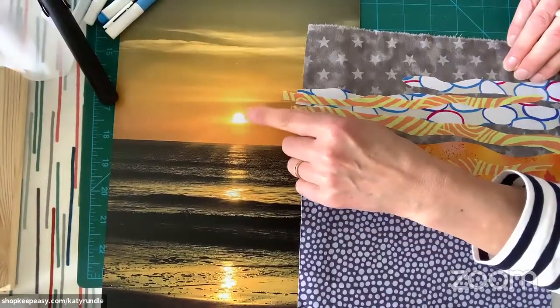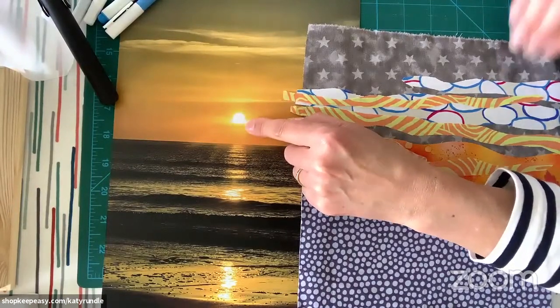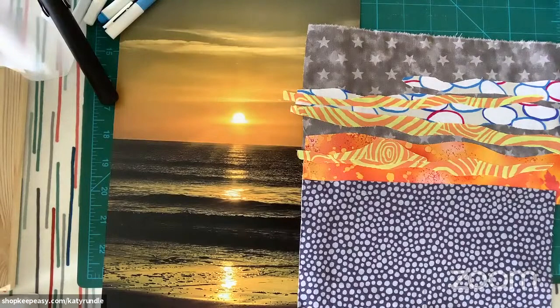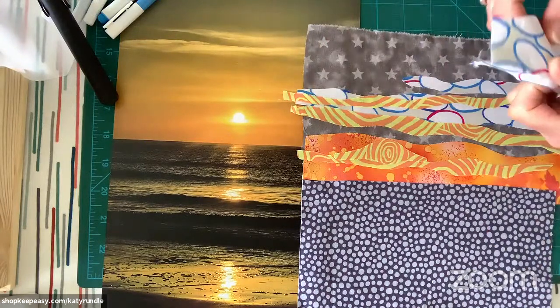Okay, so apart from putting in the sun itself, which as you can see in the photograph looks really white, I'm going to use a little white circle for that. Maybe I'll do that before we move on into the sea. Again, you can choose the size of your sun. If you want to make it larger than it looks in that photo, that's fine.